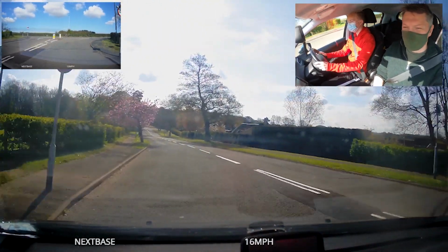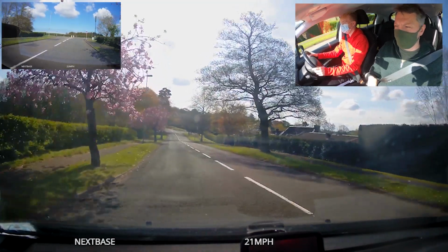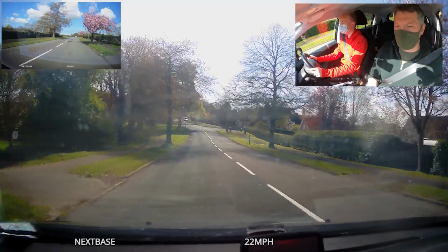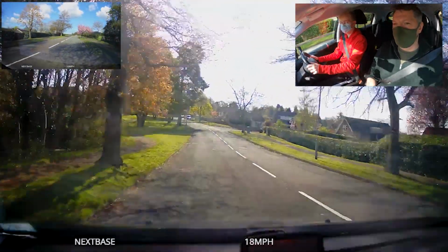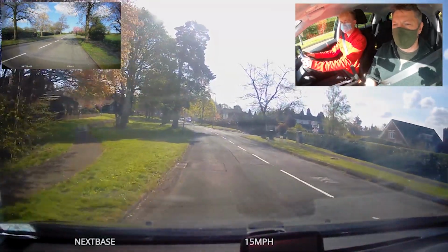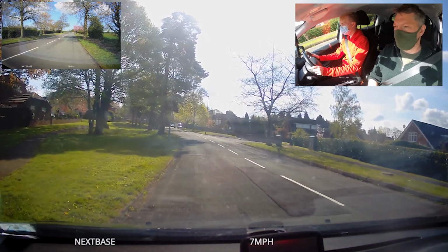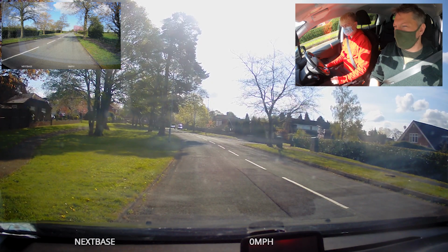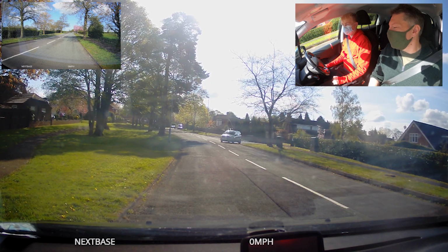When it's safe to do so, pull over on the left. Yeah. Excellent. Why have we pulled over? Because it's on the left. Yeah, why have we pulled over?